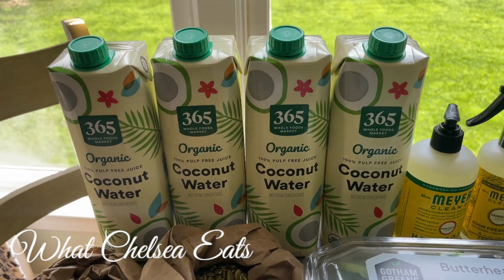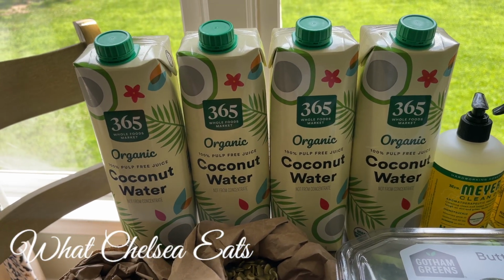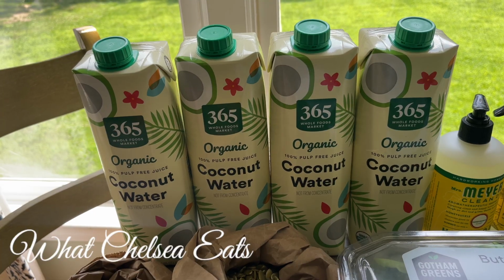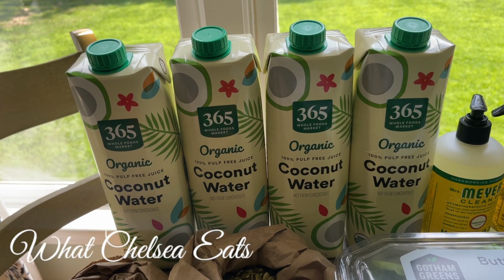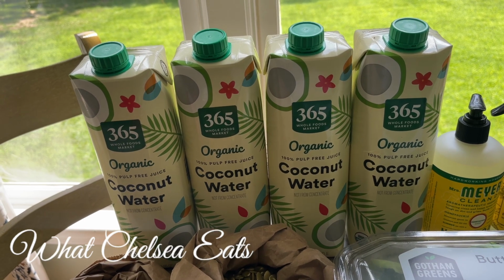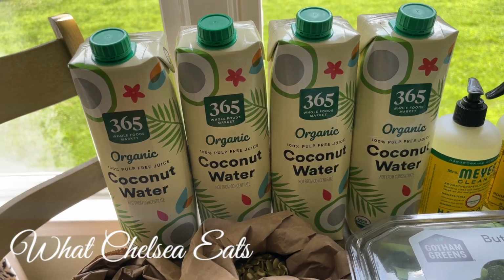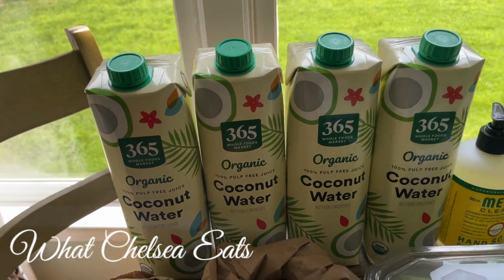If you're going to use coconut water from the box, this is the best one to buy, hands down. It tastes the closest to a regular young coconut, and there's nothing in it, no sugar, no nothing, and it actually does hydrate. There's a lot of junk in the coconut waters that are in the store these days.